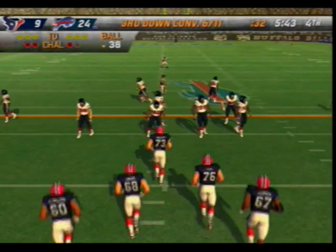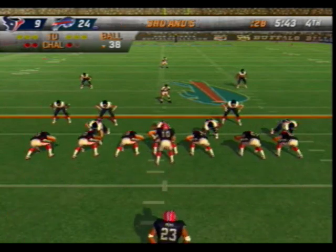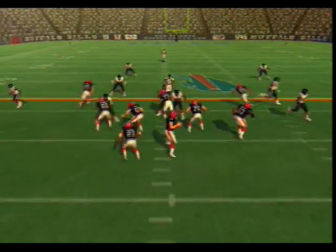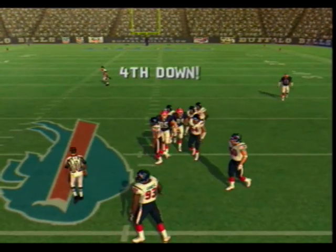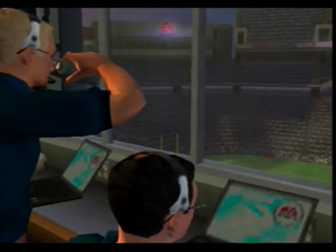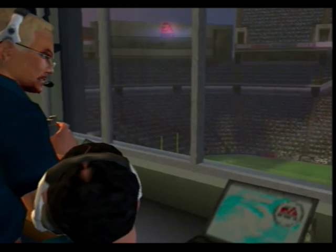Third and 5. Ball on the 38-yard line. Houston comes out in their nickel package. Gets rid of it. It's broken up. And there's not one wide receiver who can ever claim he's never dropped a pass. It's just part of the game.